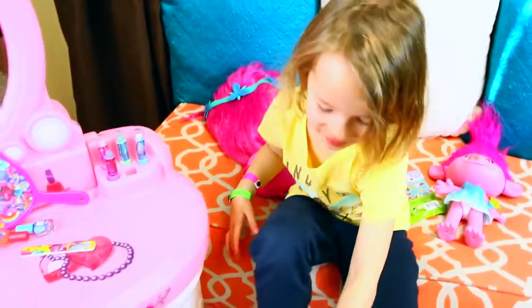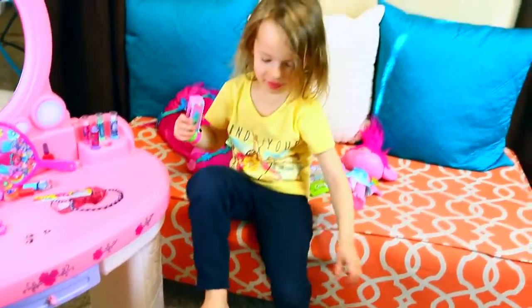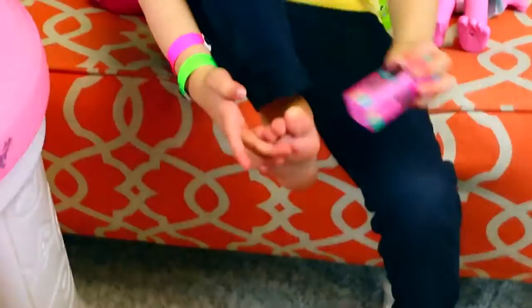It really did. Isn't that funny? And oh yeah, you can scratch with your nail file. Yeah, you might want to take off your troll socks if you want to do that. Here, you want to scratch your little toes with your nail file. There we go. Hey, good job. Very good job. And we have your fuzzy nails and fuzzy hair. We can make everything look like Poppy.